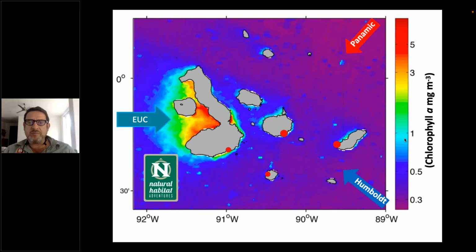And also it's important to understand the spatial distribution of the oceanographic currents, which changes with seasons. So we have three main currents, as you can see on this map. And this map is just reflecting the amount of chlorophyll A or plankton that is on the surface of the water. And as you can see on this scale, red represents a higher concentration of chlorophyll A. And the other colors, blue or purple, are concentrations of chlorophyll A that are lower.